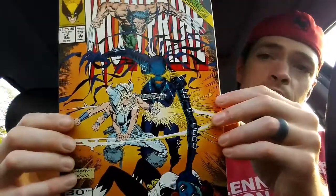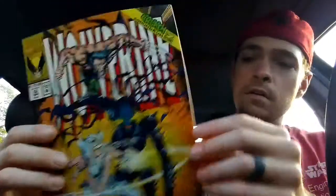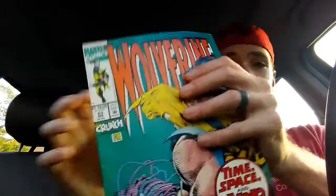52. Got Silver Samurai on there. That's not Silver Samurai. That's like a female. So I don't know who that is. Who is that? Anyway, Wolverine number 53.